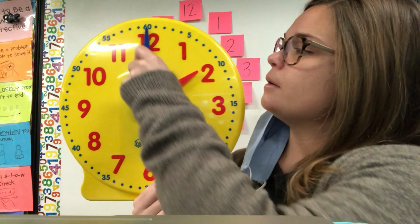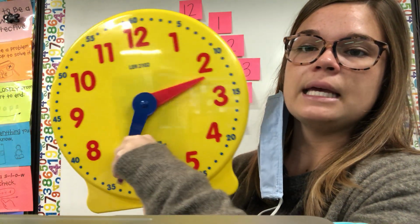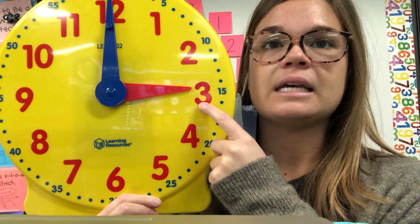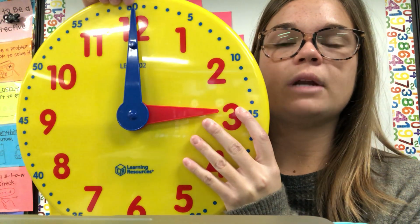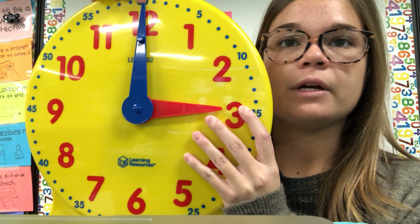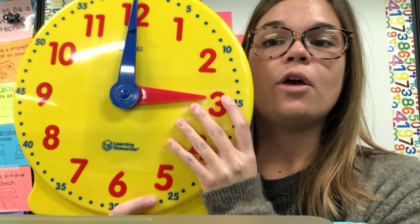Let's make 3 o'clock. To do 3 o'clock, we have to go all the way around again. And remember, friends, we're paying attention to our red hand. If the red hand is pointing to the 3, that means it's 3 o'clock. If our blue hand is at the top, you see the blue number 60? There are 60 minutes in an hour, so that means that it's at the top of the hour. That means it's exactly 3 o'clock.